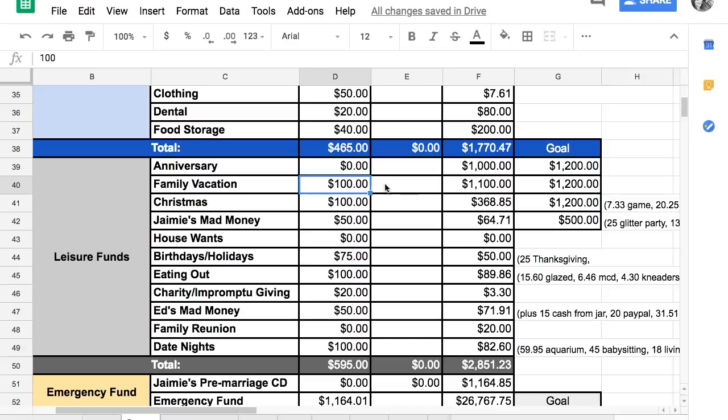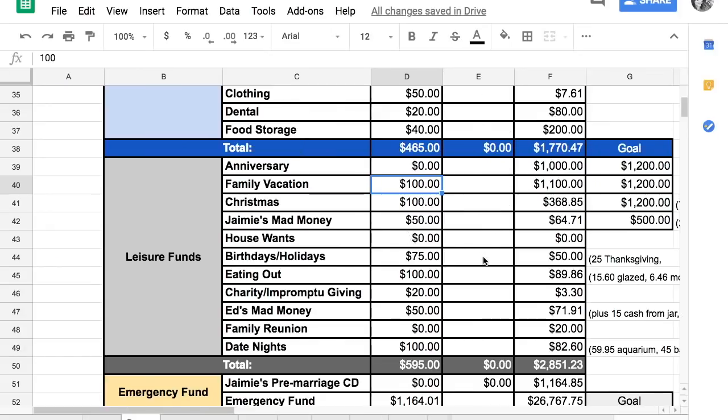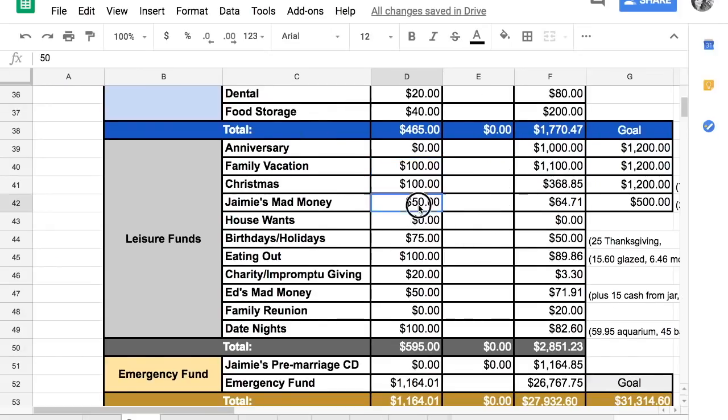Family vacation, I'm going to contribute to that as well. Christmas, I'm going to have Christmas as normal. My Mad Money, we're going to keep that. House Wants, I'm going to keep that at 0 still, just because it's kind of a luxury item. Birthdays, holidays, will continue contributing to birthdays and holidays.